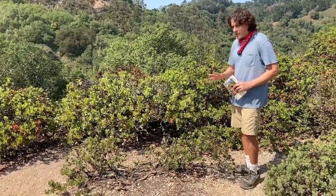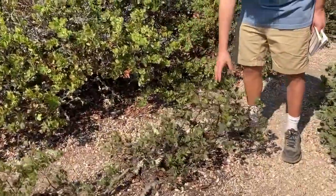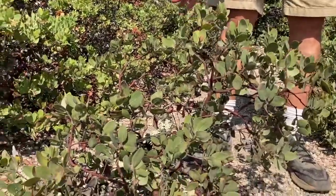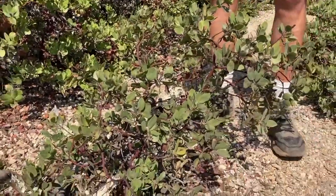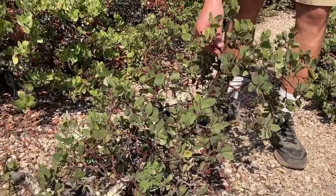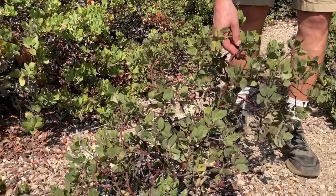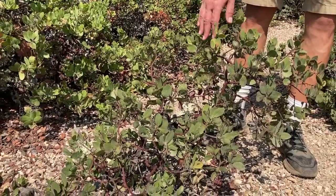So manzanitas in general, though, have some genus level characteristics. And that is they have evergreen leaves that are really coriaceous or leathery, and they're often sticking straight up. Another characteristic is they have reddish or red-brown bark that's very smooth, especially as you get towards the top of the plant. And that might remind you a little bit of madrone, which we learned in Strawberry Canyon, which is in the same family, the Ericaceae.